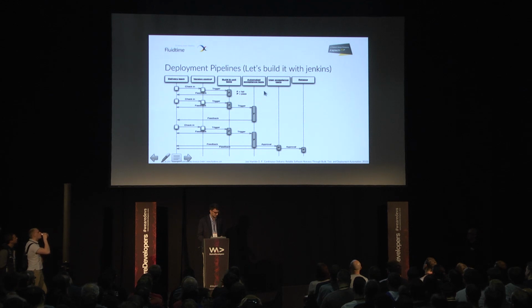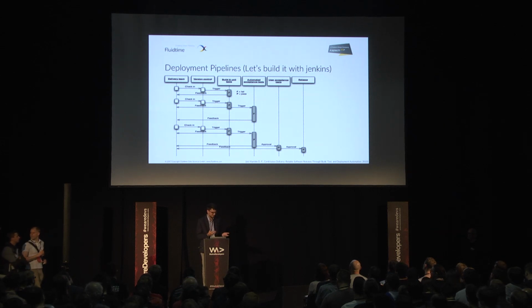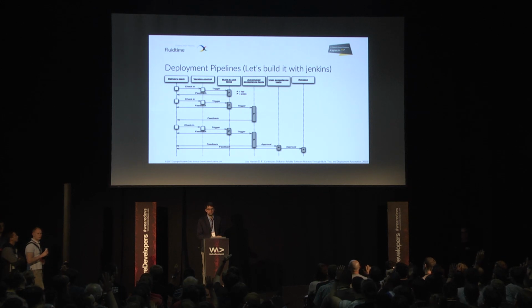And yeah, you know the rest of the story, but my question is, how can we build this? It's a figure in a book, and is it difficult to do? And I want to show you how you could do this with Jenkins. So who's already set up something like that, like a deployment pipeline? Who's using Jenkins for that? Oh, okay, that's not too bad.